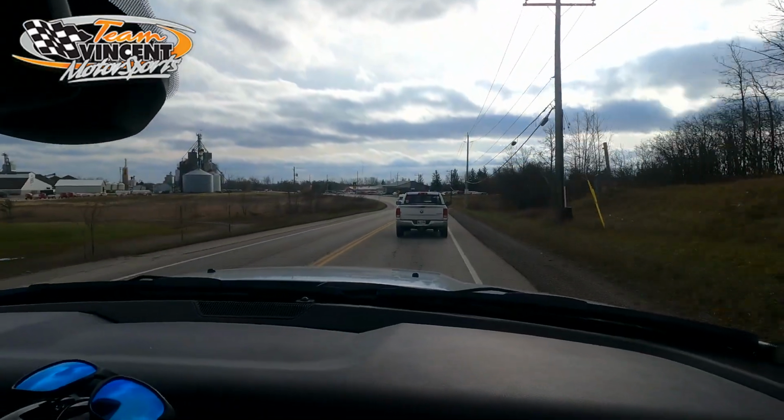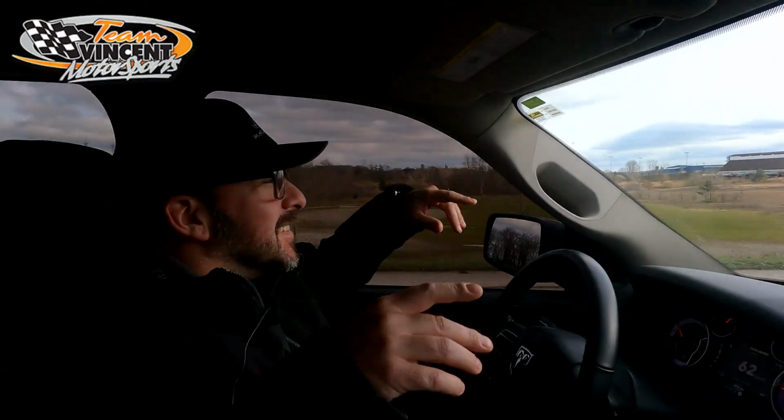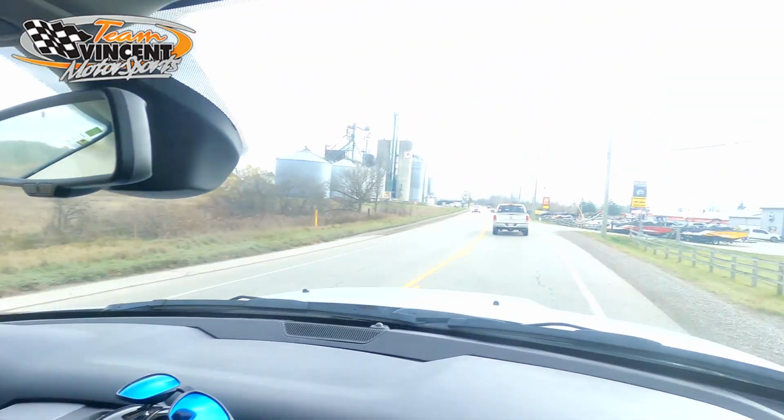Woo! I'm twitching. I'm so excited. I've actually not been this excited for a machine to date, to be honest. But it's a freaking Mach Z. I know, I love the 850s, but this Mach is pretty freaking cool.